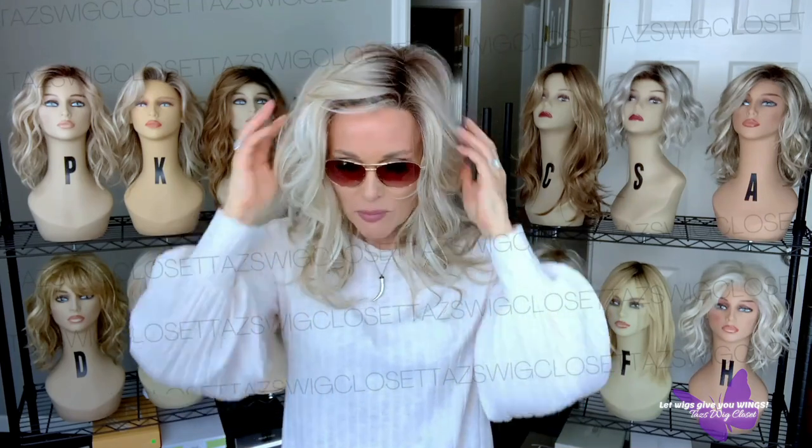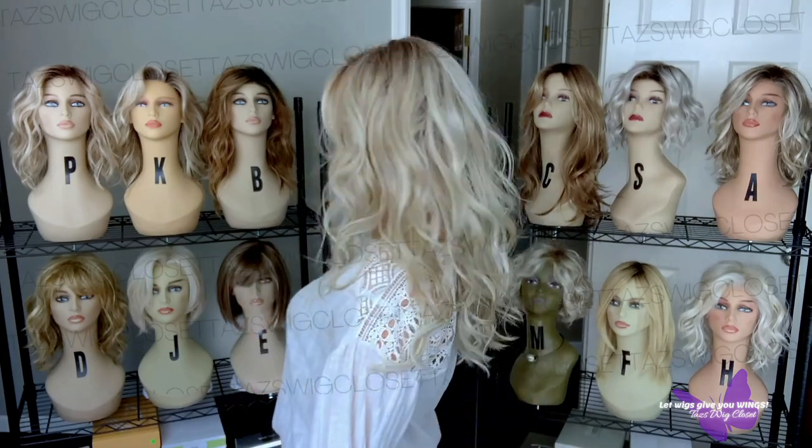Let's try with glasses. These are some old sunglasses, guys. I don't even know where I got these, my old aviators. I thought the aviator glasses would be a cool touch with texture like this. We're just so hip, smart, sexy. Works beautifully. Anytime you have glasses with a Belle Tress style, you can rest assured that they're typically very, very comfortable to wear and secure.